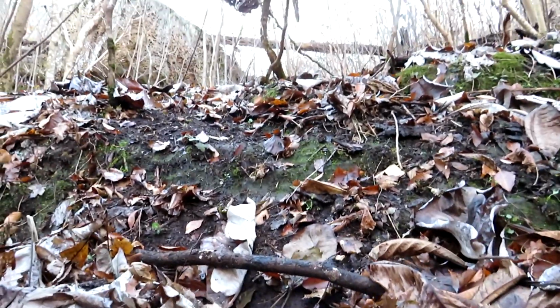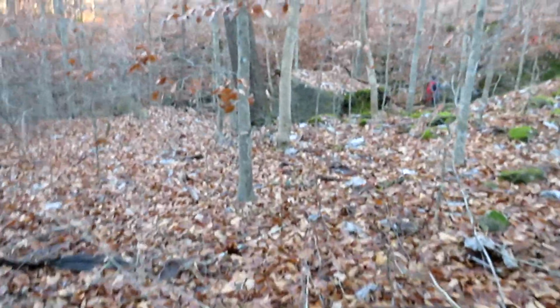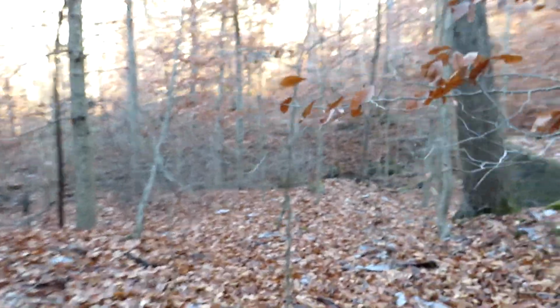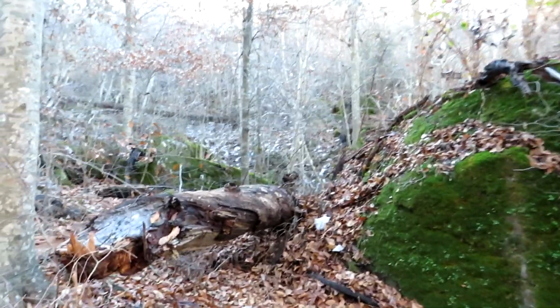Well, that was a pretty good slide and fall. Twisted my knee and my hip. Oof. It's slippery out here. Finally breaking out of that. So maybe the other side of this canyon isn't so bad. Ooh. That was a tough little spill downhill.